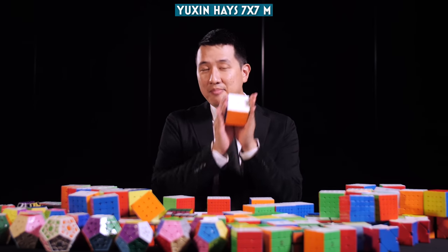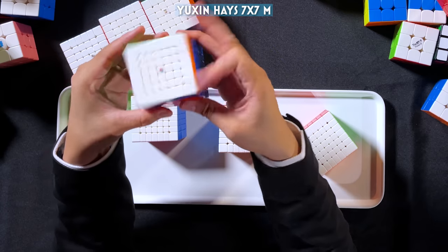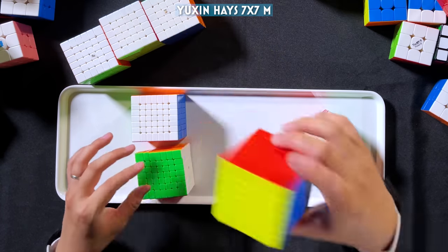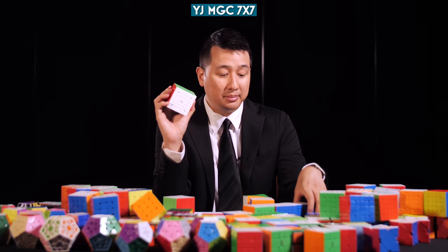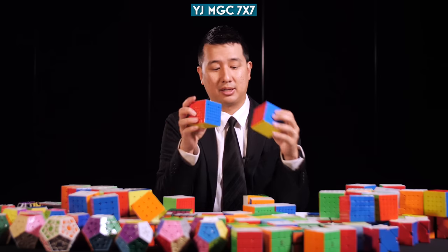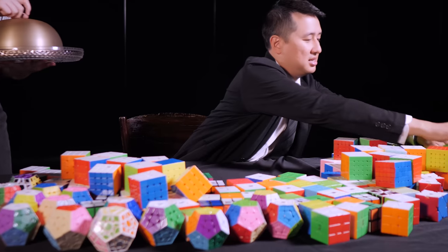This is the Hay 7M, named after Kevin Hay, still an incredible big cube solver. Yeah, it's really, really nice, but the MGC 7 is gonna be my choice again. MGC 7 and MGC 6 are the way to go, in my opinion, when it comes to the big cubes. This is some of our favorites.